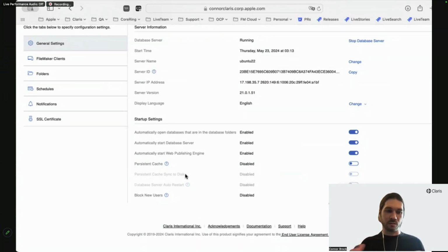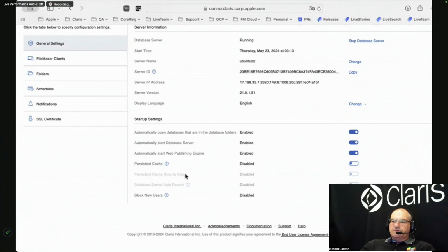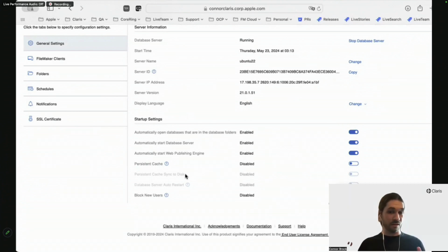Sure. That if the database server crashes, you've lost all those changes. So that's the old paradigm. With persistent cache enabled, that cache is still there in RAM, in your machine memory, even if the database server process suddenly stops, whether that's a crash or you just stopped it. But I guess we are talking about crashes here in the end. But when you start it back up, it's going to check if that cache is still there.